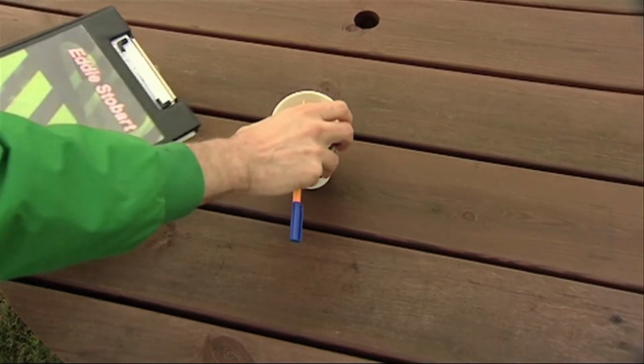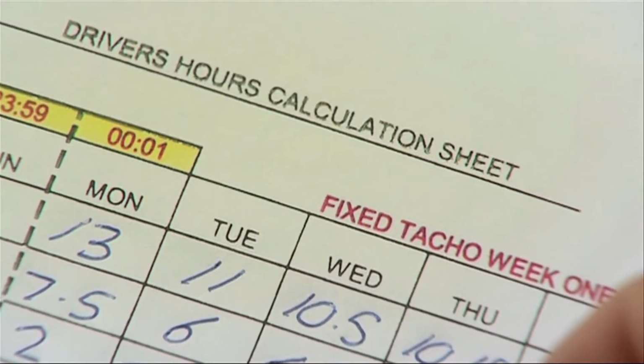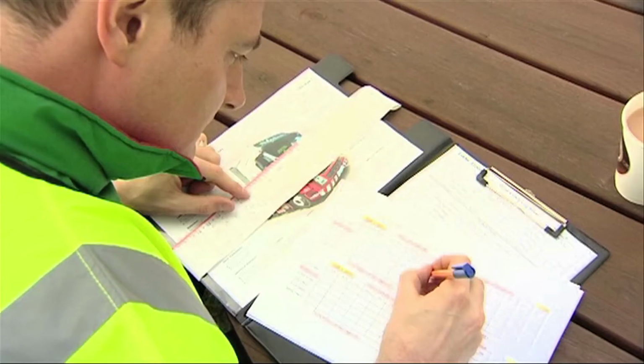My name's Lee Dowling and I'm a driver for Eddie Stobarts, and I also work with the training team with Eddie Stobarts. When I look back at school, I wish I took a bit more interest in maths. It just helps you along a lot better in life.